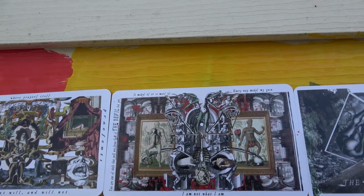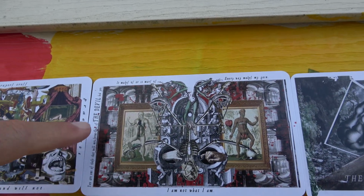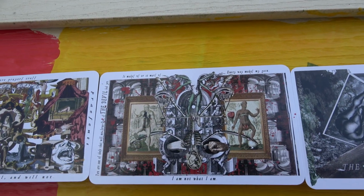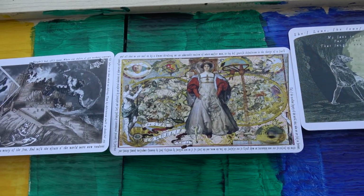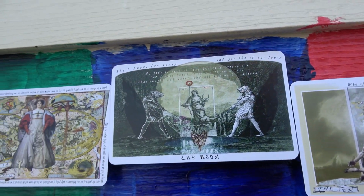And look at this one. I guess it's the devil. And look at the blood kind of splattered off to the edges. I guess that's deliberate, huh? Tower. Star. And there's the one that I read about, the moon.